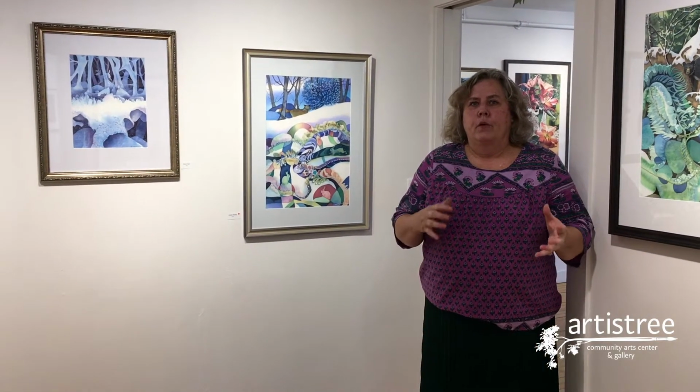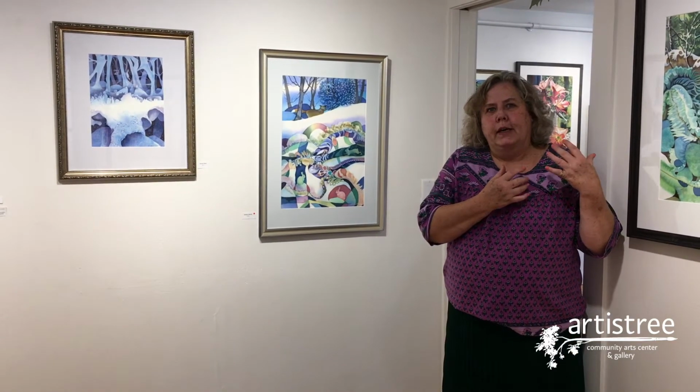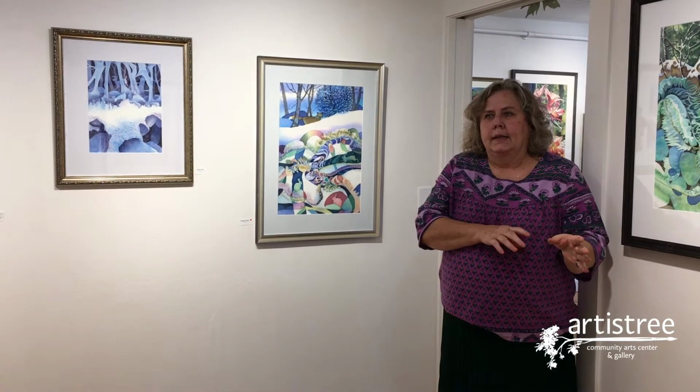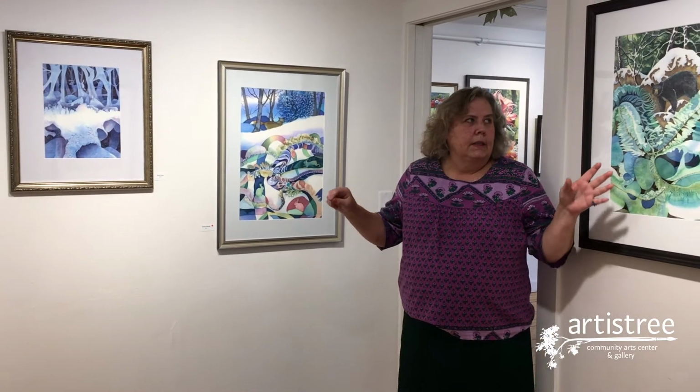This is the middle room of the gallery series of 3 rooms, and it's a bit of a transitional room for this particular show where I go from these beautiful idyllic realistic scenes to pure abstract in the next room. So this room kind of encompasses a little bit of realism and a little bit of suggestion of abstraction.